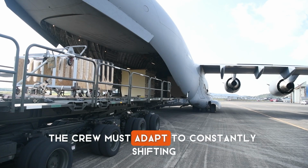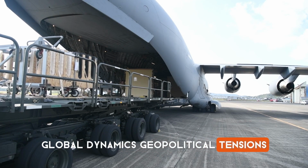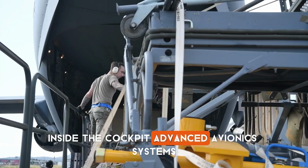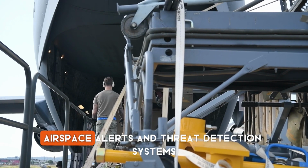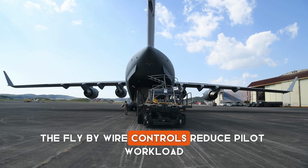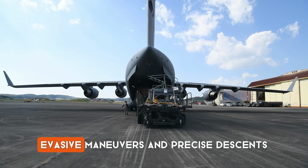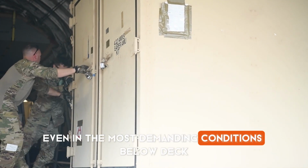The crew must adapt to constantly shifting global dynamics, geopolitical tensions, extreme weather, unpredictable terrain, and enemy surveillance. Inside the cockpit, advanced avionics systems give pilots real-time access to mission data, airspace alerts, and threat detection systems. The fly-by-wire controls reduce pilot workload and increase responsiveness, allowing this behemoth to perform tight turns, evasive maneuvers, and precise descents even in the most demanding conditions.